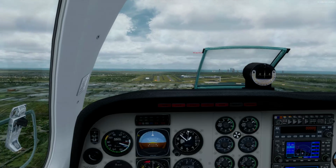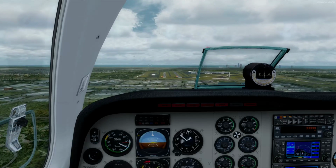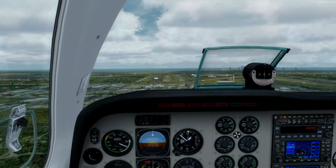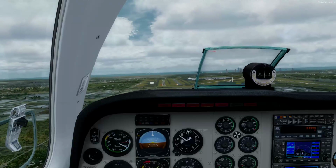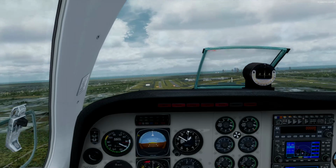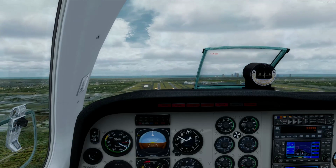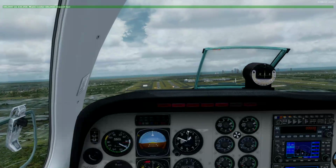Wind shear, wind shear, wind shear. Wow. Center, 2 Echo Victor, just so you know, there's some severe wind shear at present position. Wind shear, wind shear. 492, have a gain and loss of knots or not really? Say again.